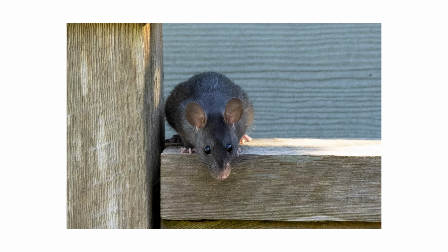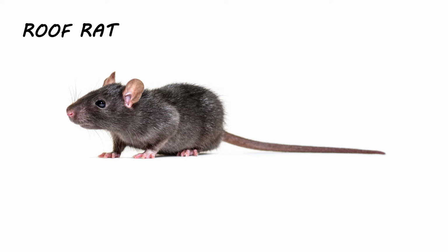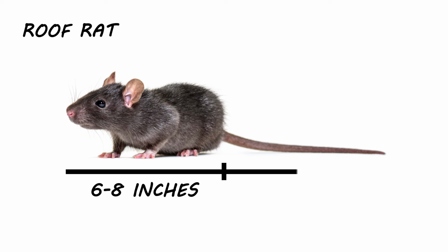The first step in any pest control plan is to identify the problem. Careless identification can lead to the wrong treatment methods, which can cost time and money. Roof rats have sleek bodies with black fur. The average adult roof rat's body is 6 to 8 inches long, with a tail 7 to 10 inches long. Their tails are always longer than their bodies.